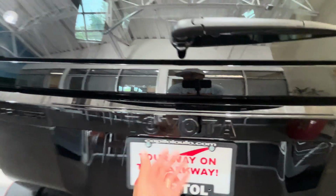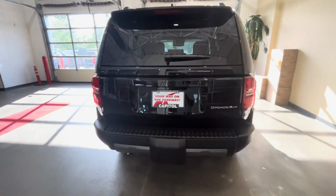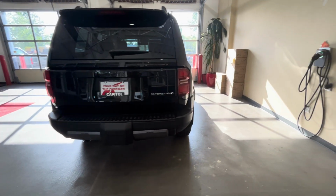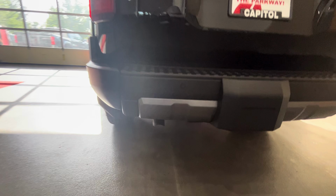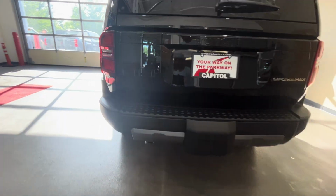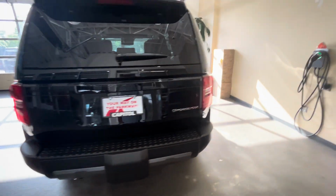You get the Toyota here, and this is a Land Cruiser. It's gonna have the 2.4. It's gonna be the iForce Max. And then that's where your exhaust tip comes out right there. I wonder if you can get a blacked out tip. It doesn't really look like it, because it looks like it's just all welded there.